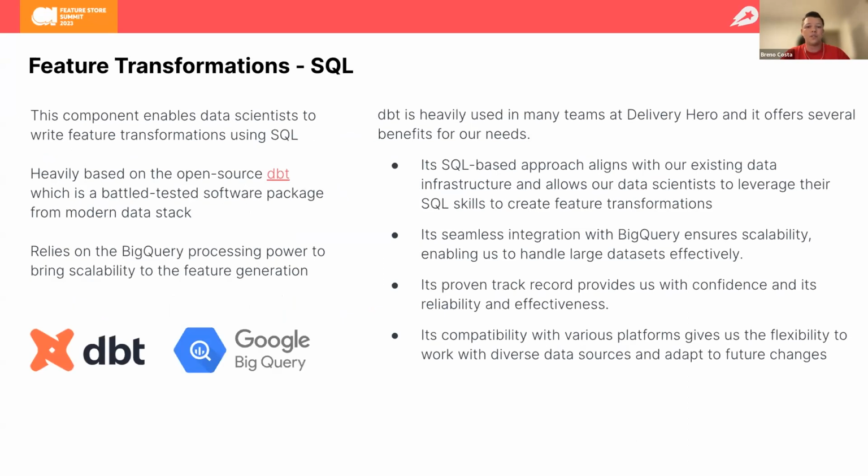And we also have this module to create the feature transformations in SQL. Data scientists can write their features using SQL, and this is definitely the most used one. I think the combination of dbt and BigQuery gives us many benefits. Both tools are extensively used at Delivery Hero, but I think they are mostly used on the data engineering side. But we decided to use especially dbt because it provides some benefits for us.